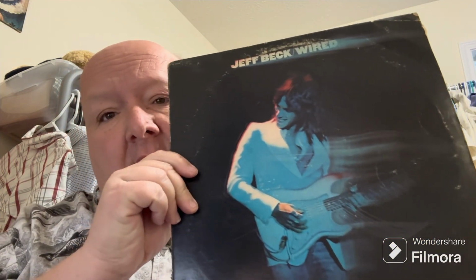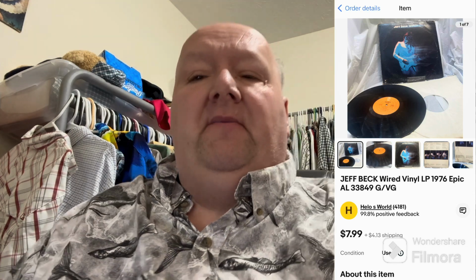Okay, let's go over some things that sold. Sold this Jeff Beck vinyl album, $7.99 plus shipping. When I recently did my clean out shelf video, I found this. Nothing amazing. Another $6.99 plus shipping. But it's good whenever you find money. Plus you're just cleaning something up.